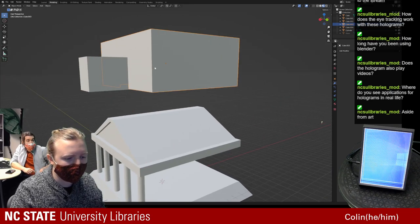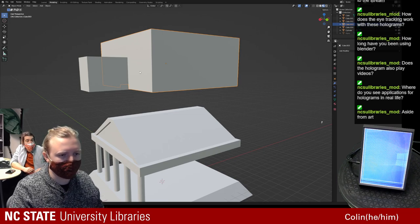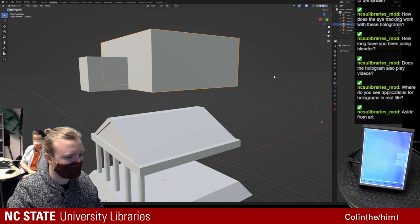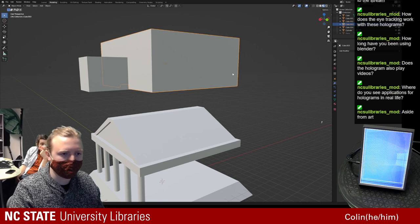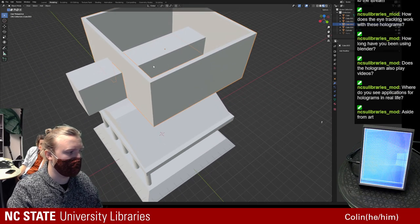So modifier is what's called non-destructive modeling. Whenever you're modeling, you're editing the mesh. With a modifier, you're editing the mesh, but you're not actually editing the mesh. You're just telling the computer, from this base mesh, how do I want the mesh to look? Like here, I want this mesh to have a hole in it, based on this other object.